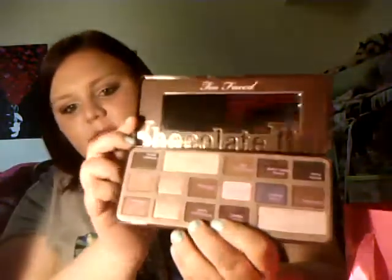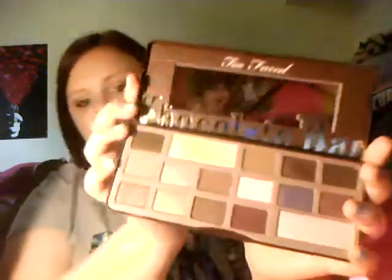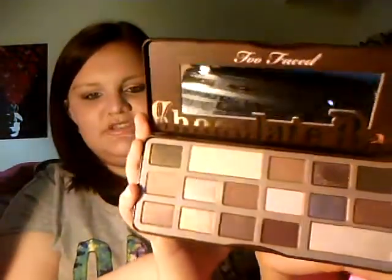So it comes with a little pamphlet of looks that you can do with it. You guys have all seen this. People have reviewed this like crazy. But this is what it looks like. It has the sheet that comes off with the color names, and then it looks like this. I actually did swatch some of these colors for myself when I first got it, and they are beautiful. I know why people love this palette, and I mean, look at it. It looks like a chocolate bar.